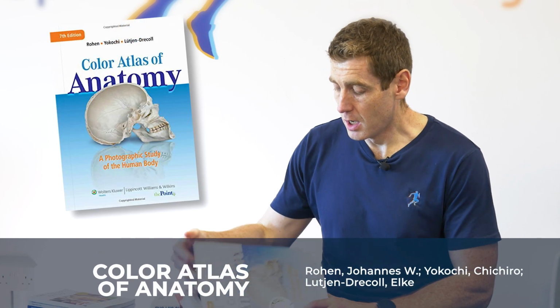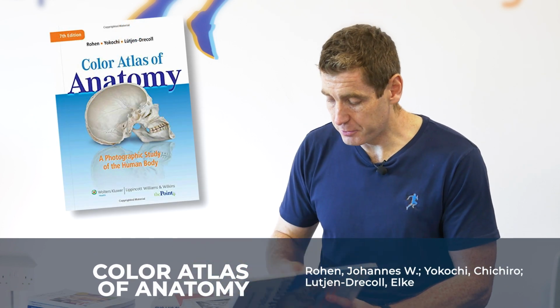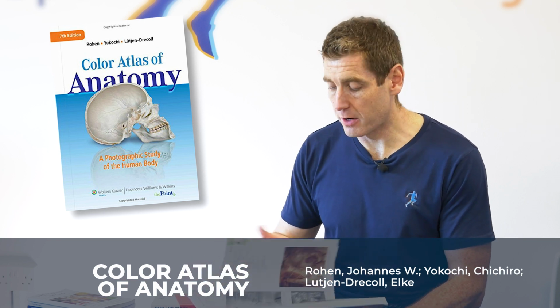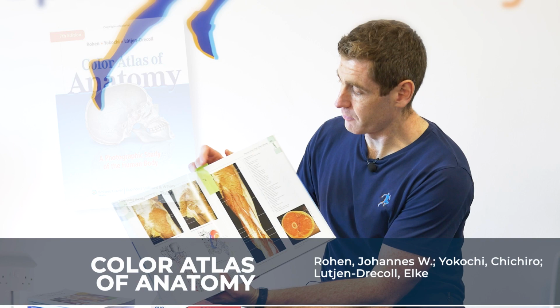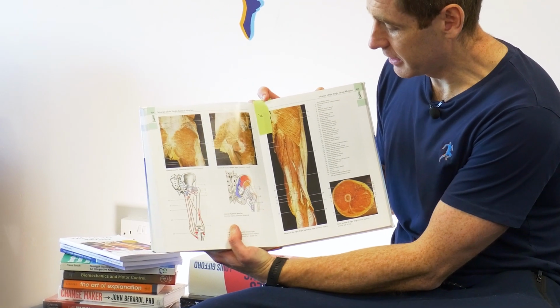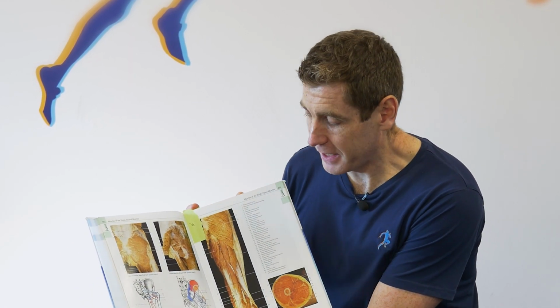I've got literally thousands of books in my office at home. So I'm going to start with the first book, which is the Colour Atlas of Anatomy. What I do with this is, if I'm doing any hands-on treatment, or if I'm looking at muscle architecture or anything like that, you can see I've got some bits here. I'm very, very interested in the angles that the muscles are attaching into the tendons, among many other bits there.